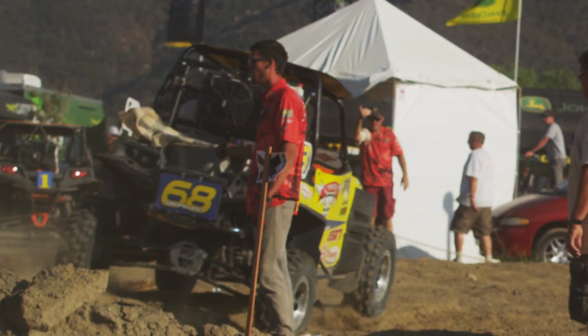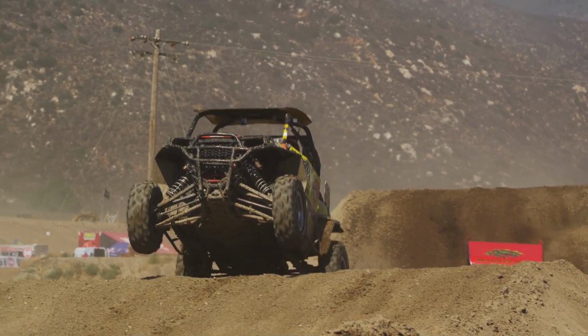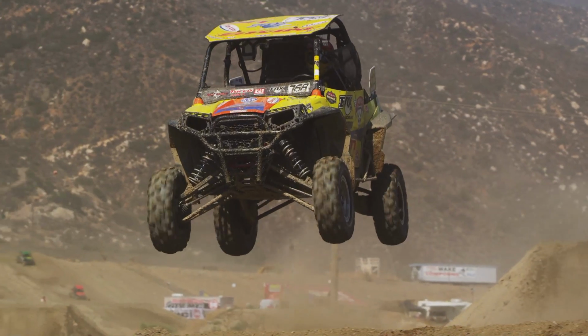I started second row, and I knew I would have my work cut out for me because the course is super rocky, super dusty out there, and you gotta be careful for the first couple laps when you're in traffic. You don't know what you're hitting. So I had the motocross track dialed pretty good throughout the weekend, so I was real confident about that.